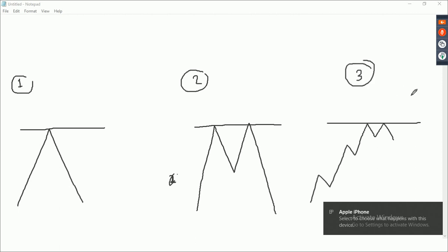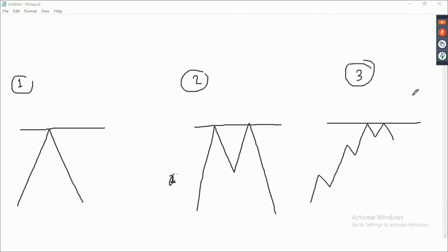SR3. Best SR in all the three. Now tell me which is the best SR. If you ask me personally, 2 is the best SR, because 2 is not only a significant SR, it is also a major SR. Everyone connect to me? 1 is a significant minor SR, 2 is a significant major SR, and 3 is just a major SR.